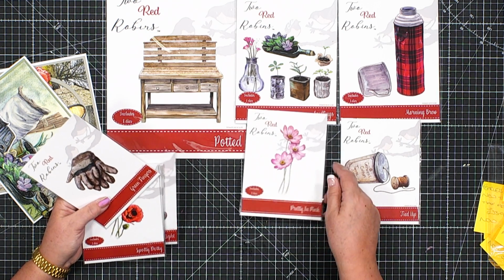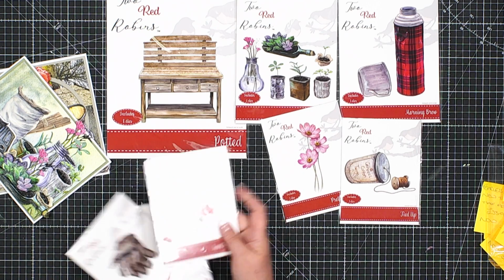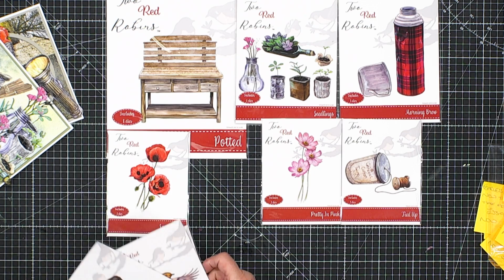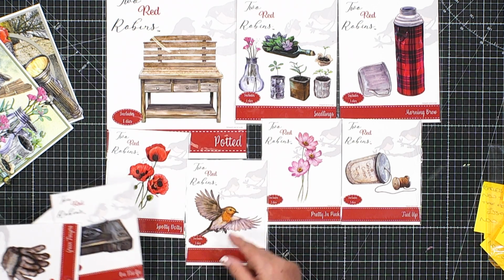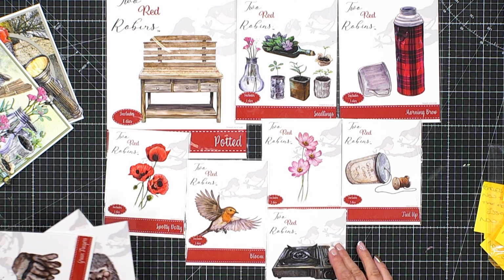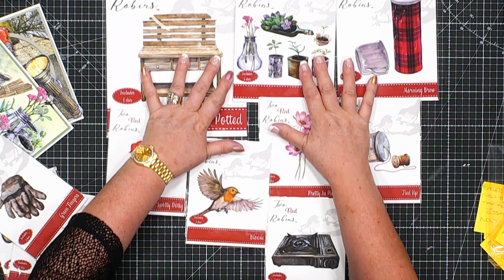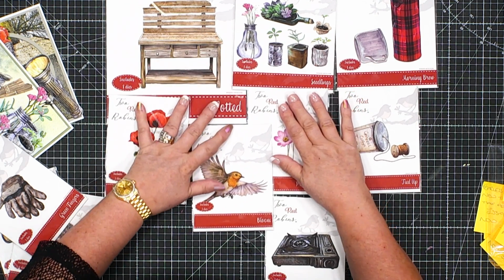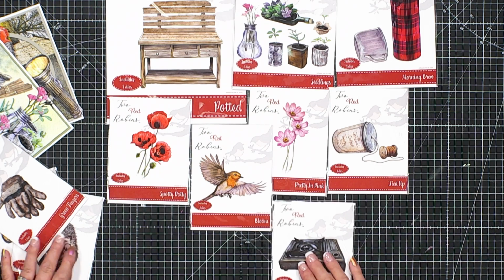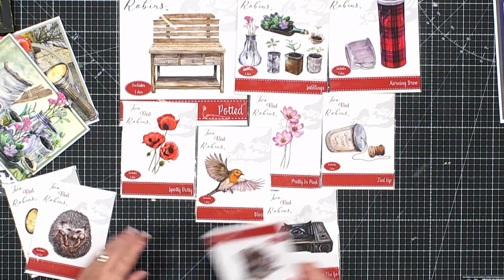I love the little pinks. Oh, the poppies. It's perfect for this time of year, coming into the end of, towards the middle of the summer. Then we've got our robins. Then we've got our on the go. My little grandson has just had his first scout camp, and they did literally get rained off. But wouldn't that have been a lovely card to send?